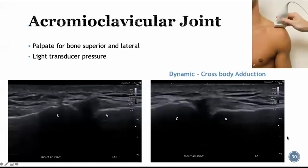And then scanning the AC joint, I'll typically do the same thing as when I'm looking at the clavicle. I just palpate for where the AC joint is. And again, pretty light transducer pressure, especially if they're tender. So this is a typical AC joint, acromion laterally, clavicle medially, and you can see the capsule extending over the top.